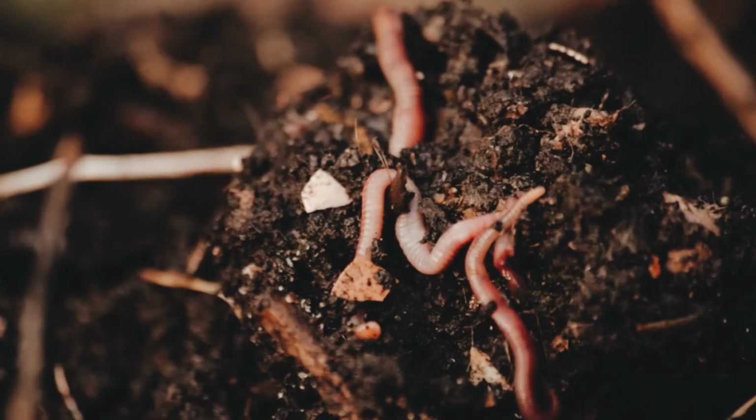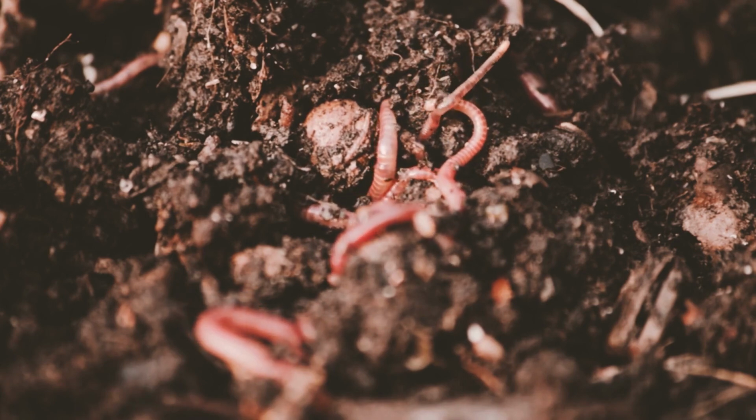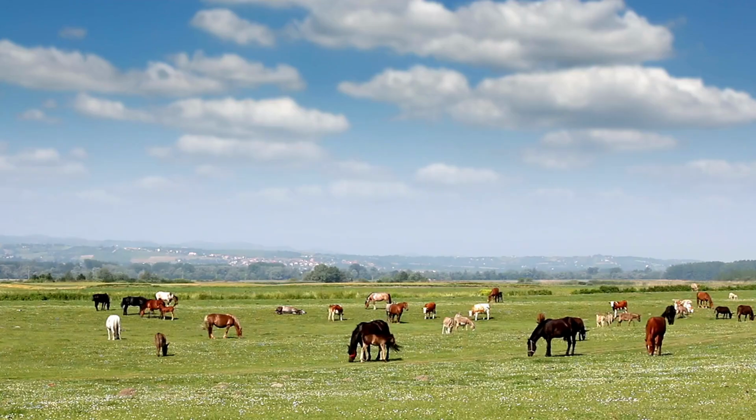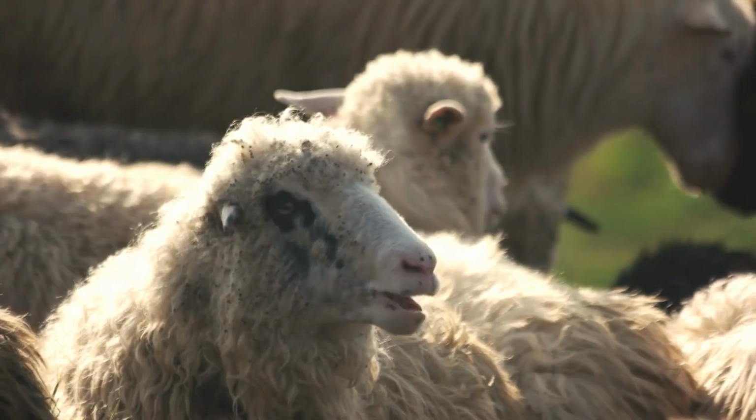7. Increased pastoral productivity. Studies show that having a lot of earthworms can boost agricultural productivity. Farms with healthy worm populations often see better pasture growth and can support more livestock, which means more food production.